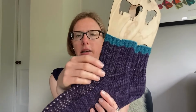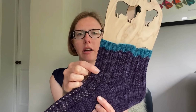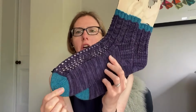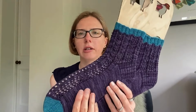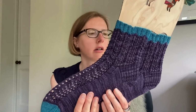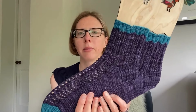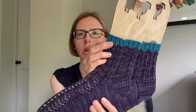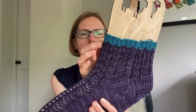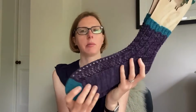The yarn is Aubergine from Peak District Yarns, and then the cuff and the toe, I had intended to use it for the heel as well, but on the first sock I forgot and just continued knitting, and I'd already done too much for me to want to undo it by the time I remembered that I had been hoping to change yarn. But the toe and the cuff, I think it's called Topaz, and it's from Coop Knits, and it's sock yarn. So those are finished. I'm really pleased with those, and I'm looking forward to wearing them.